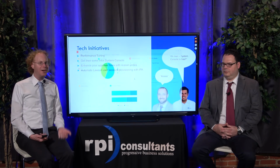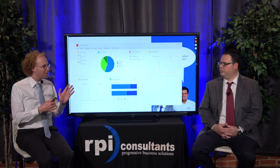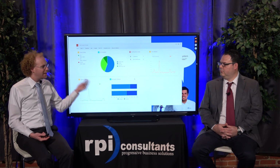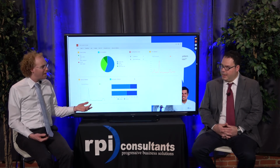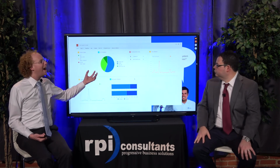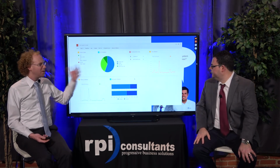Set up the Infor Systems console. This is a really cool little module that adds into Lawson. It's a web administration tool that installs into the LSF server. Monitoring tool. Yeah, and monitoring and administration. You actually take administration actions through here. It's more than just showing you.